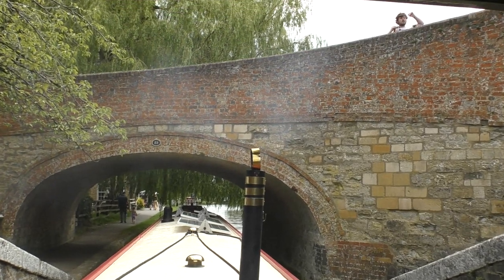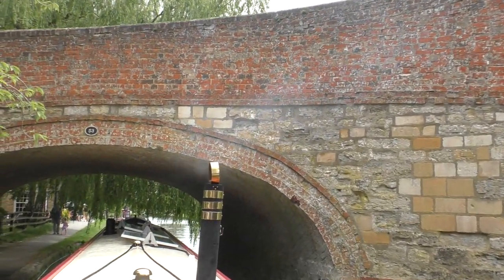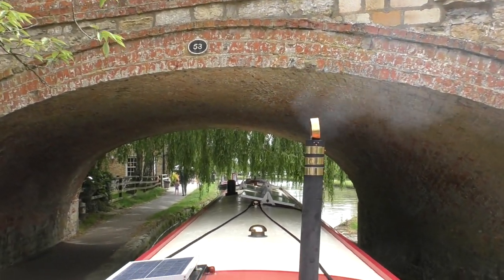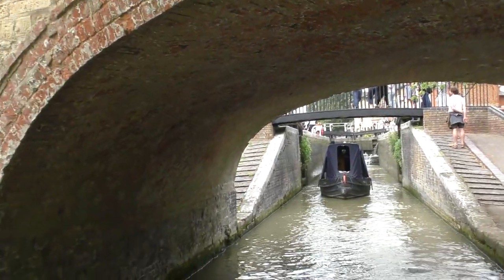The boat that we had shared the lock with was going to moor up for the day, and in hindsight I wish we'd done the same, but we carried on and did the 6 further locks at Stoke Bruerne.